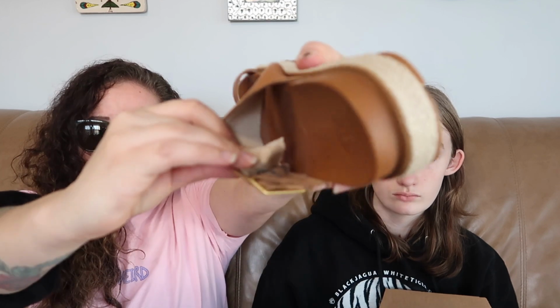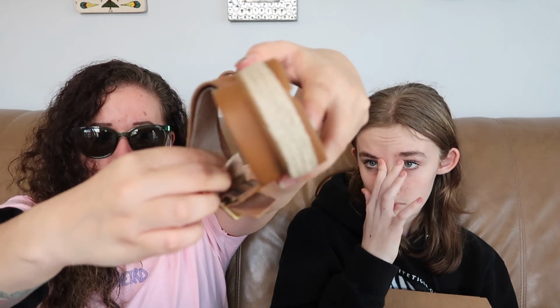So the chunky treads look pretty good. There is an issue, at least on this one, where it's hard to see, but the elastic has kind of just separated from the rest of the strap, but it doesn't affect the wear. And these are a size women's 8.